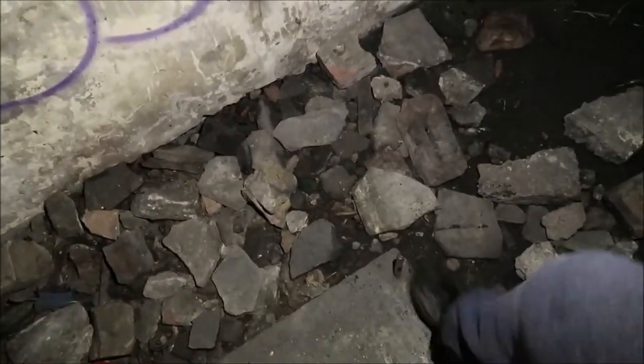I don't know what this was, actually. Okay, it's just an empty room. That's disappointing. This must have been a generator room, because it looks like a generator slab, and a generator must have gone on there. Oh, what was that?